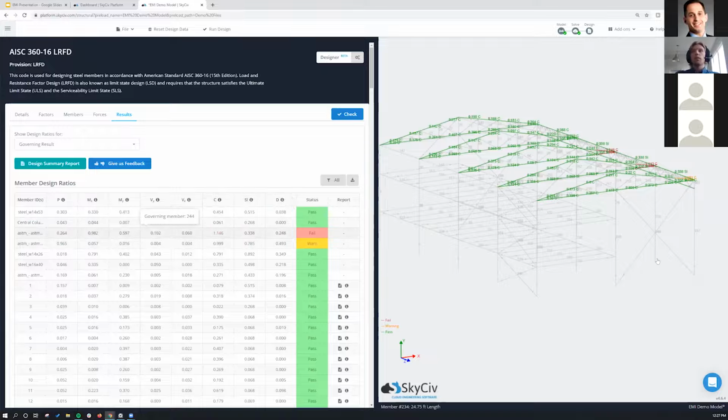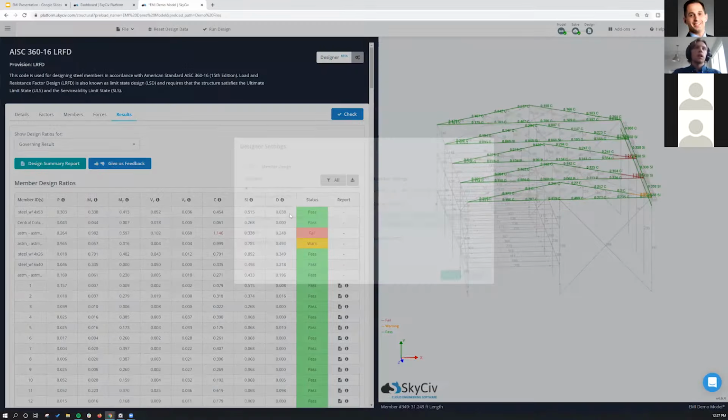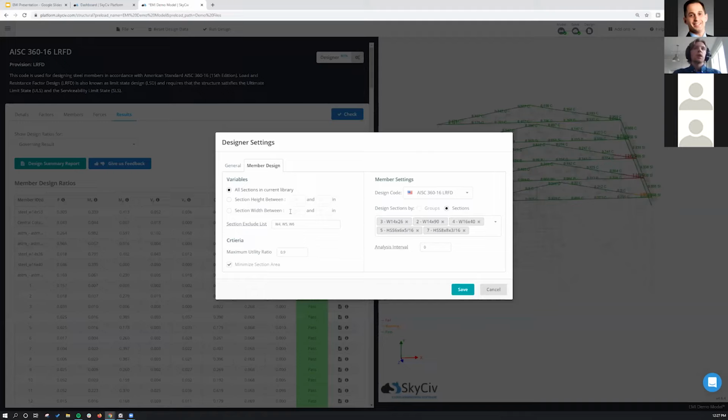In this case, we have a couple of members here. If you wanted to actually optimize your structure and optimize the members of your structure, that's available in the designer up here. So if we look at the settings, when you're optimizing the members in your structure, some of the variables that you can adjust are excluding certain sections. We do have the full library all the way down to W4s. So if you wanted to exclude anything that's W4, W5, W6, or whatever it is, you can exclude them. You can restrict the section height, restrict the section width. You can manipulate the utility ratio to be as aggressive or as conservative as you want. And you can optimize as few or as many sections as you want as well.